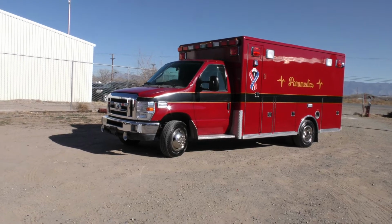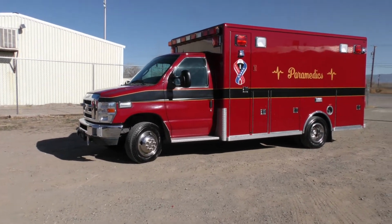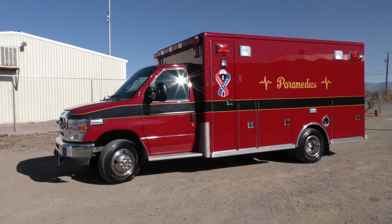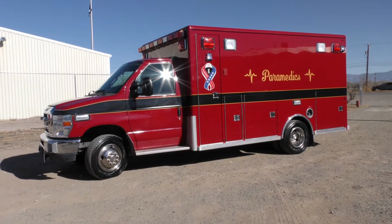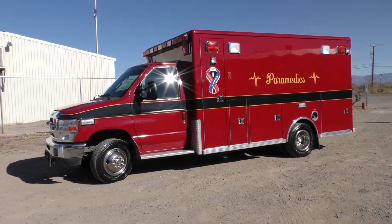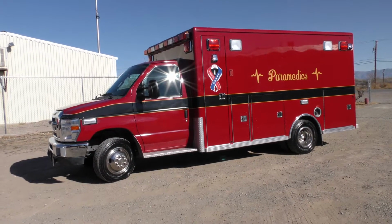I got a 2012 E350 with only 105,000 miles. The coach builder is Lifeline. It is a remount. The box is an '08 that was put on a 2012 chassis. It's in really nice shape. It's got a great configuration. I like the way that it's laid out. The compartments are big and roomy.